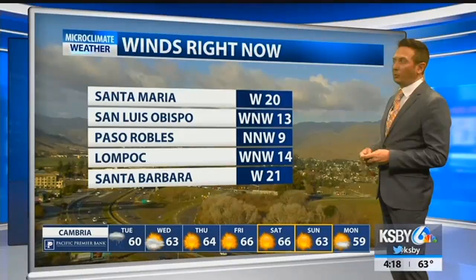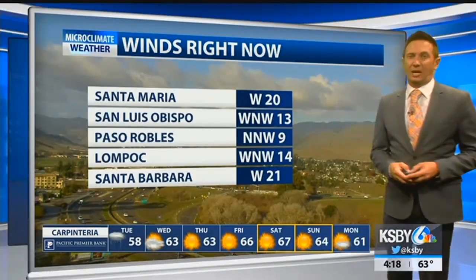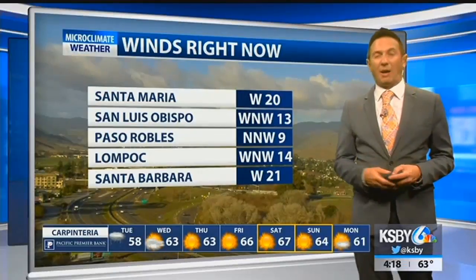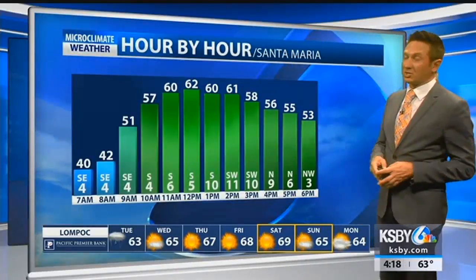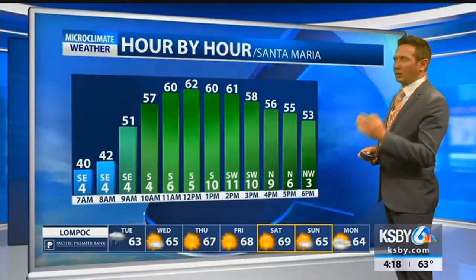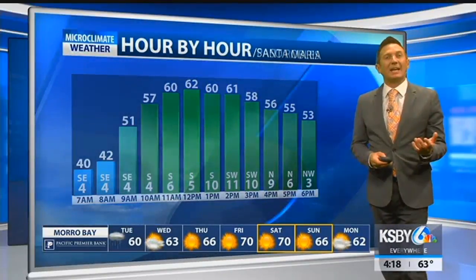The winds are ample right now at about 5 to 15 in general. However, some sustained winds are at 20, 25 miles per hour, but no wind advisories, no flash flood watches, nothing like that. So for a winter system, not packing a big punch. Lower 60s in Santa Maria tomorrow. You'll note that the winds are already returning back out of the south.